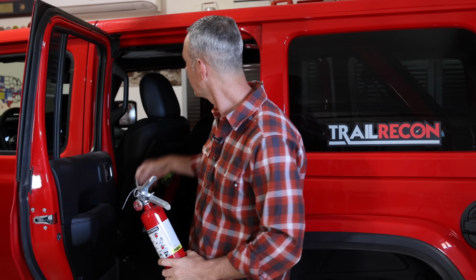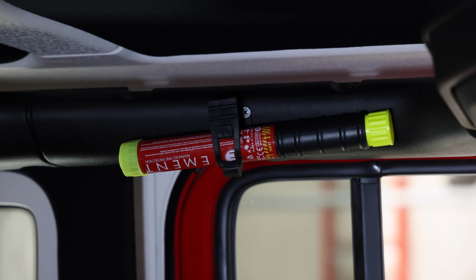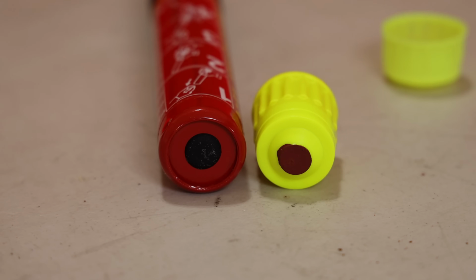Now, what I like are these element fire extinguishers, and I have this one mounted up on the roll cage. I like these because they're a little more compact, they last a long time, and they don't weigh very much, so they're easy to kind of tuck away in some places. These are very easy to use. You pull the cap, you pull the bottom off, and there's a little igniter here, and you strike that, point it at the fire, and this is gonna do a good job.